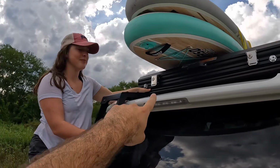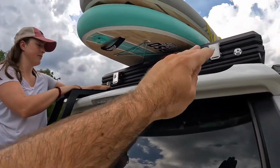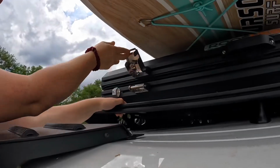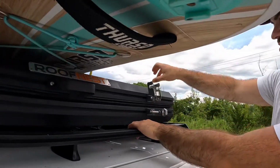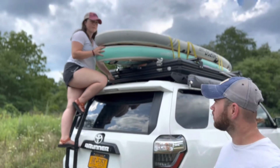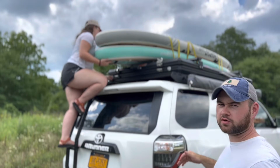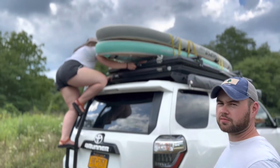On the back of the Roofnest, you'll see two latches, one there, and how it works is you just undo them like this. When we're opening the tent with paddleboards on the top, I usually get on the top of the ladder or right behind the wing and stand up with the paddleboards so they're connected to the top and it just comes up all in one.